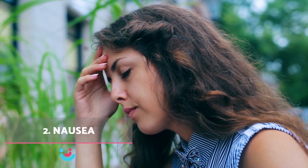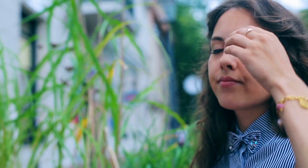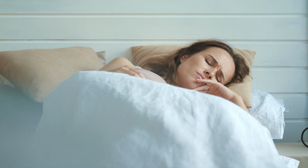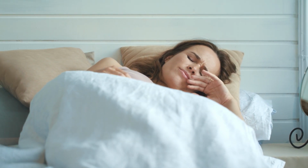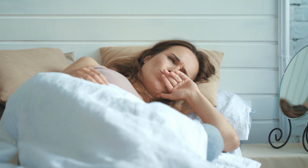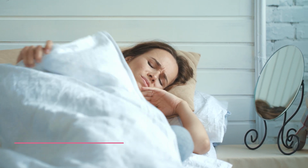2. Nausea. Although not a common symptom of premenstrual syndrome, if you experience nausea before your menstrual period starts, it is very likely to disappear as soon as menstruation begins, since it is related to a hormonal peak. Conversely, if the nausea is related to pregnancy, it will persist and worsen over time.